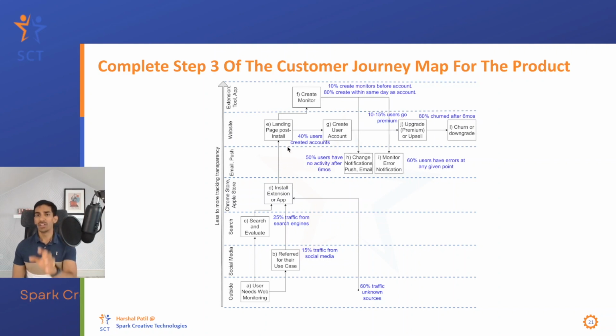Then a gradual reveal of the other parts here. They'll come to our website after installation. So until that point, they are not even on our website. Once they come on our website, we have a better understanding of what they are doing. They may create a monitor. In this case, we realize that 80% of users do this core task within the same day as they install the extension or app. 40% of users at any time in their life create monitors, which means we can't track 60% of our users in a way.